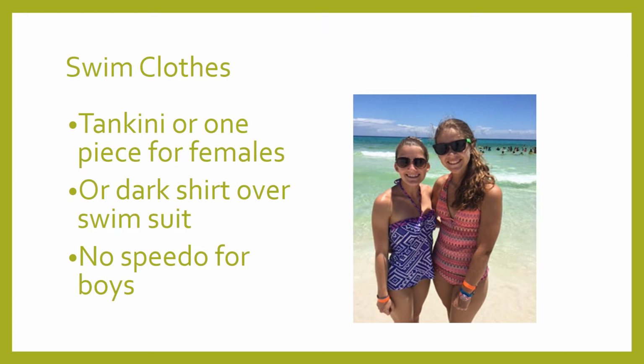We all know that if you're wearing a white or a light colored thin t-shirt, we can see right through it, and that negates the purpose of you covering it up. So if you're going to wear a bikini, you need to wear a dark shirt over your swimsuit. And boys, you are not allowed to wear Speedos.